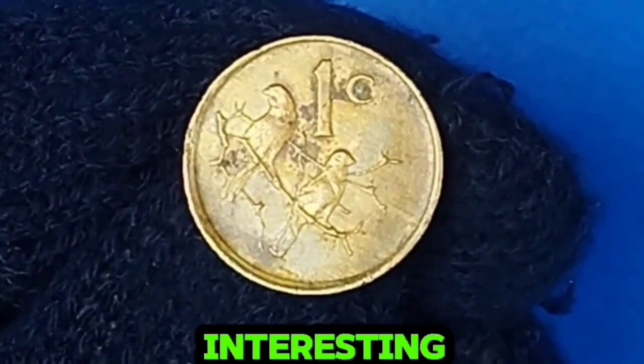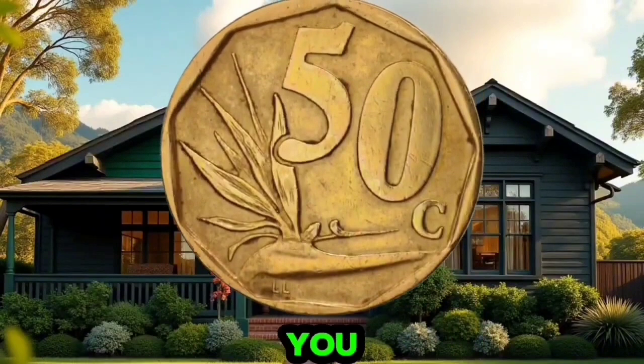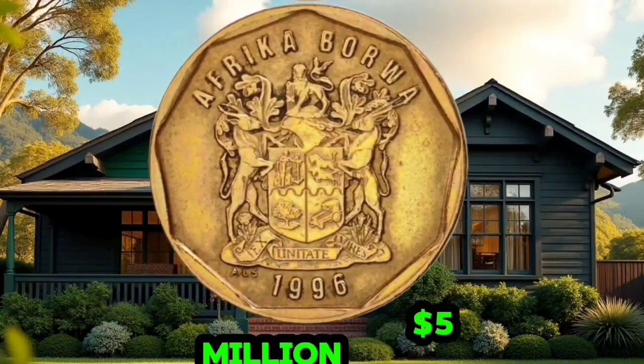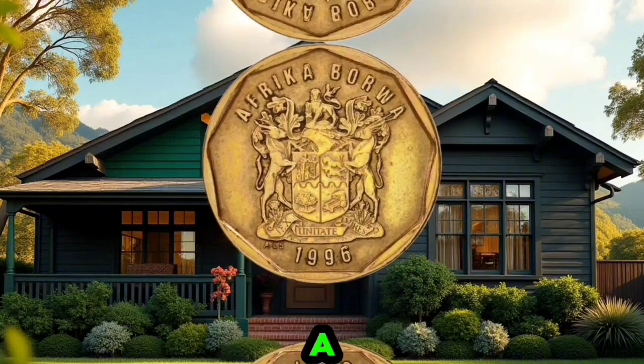So, to recap, the 1988 South African 1 cent coin is certainly an interesting piece of history. The 50-cent South African 1996 coin. It's not just any old coin you might find lying around. There's a huge story here about rarity, history, and how this coin could actually be worth a whopping $5 million. You heard that right. $5 million.